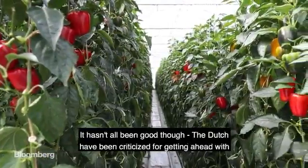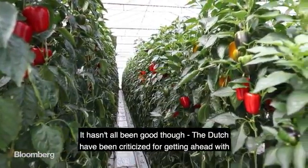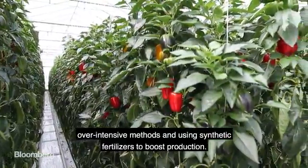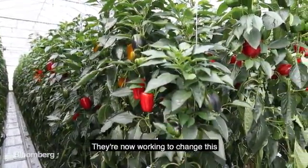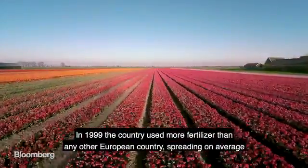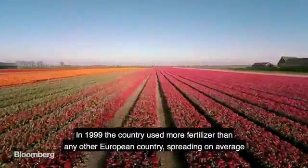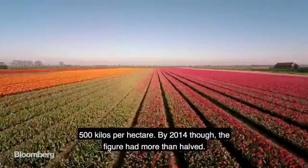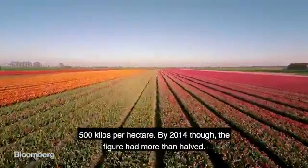It hasn't all been good though. The Dutch have been criticised for getting ahead with over-intensive methods and using synthetic fertilisers to boost production. They're now working to change this. In 1999, the country used more fertiliser than any other European country, spreading on average 500 kilos per hectare. By 2014 though, that figure had more than halved.